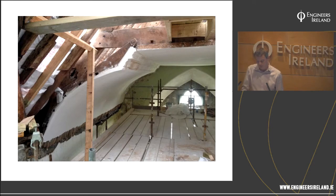I'm just going to touch very briefly on some of the other interventions, if you like, in relation to the fabric. And as Neil said, where we found areas that the existing fabric was wholesale removed, in general, and again, it does come down to judgment, we didn't reinstate large areas of what would have been historic fabric.